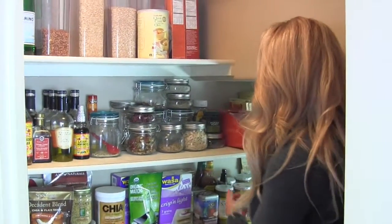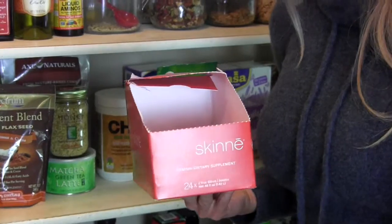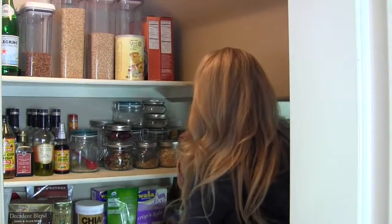Of course, I've got my Skinny, can't live without that. Everybody should always have Skinny. I actually prefer to drink my Skinny at room temperature rather than drink it extra cold. I know that's a total personal preference, but a lot of times when you're snacky or you're hungry and the first thing you do is open up the pantry door, this might do the trick. If you're not genuinely hungry and you just need to kill the cravings, this guy will help.